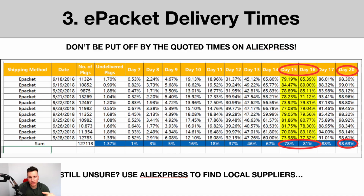The third and final question, probably the most important or most popular question that you'll see going around in different Facebook groups, is e-packet delivery times. Do customers really wait that 20 to 40 days that you see AliExpress quoting? And right, a couple of points now. Number one is that very, very rarely does it take longer than that 20 days.